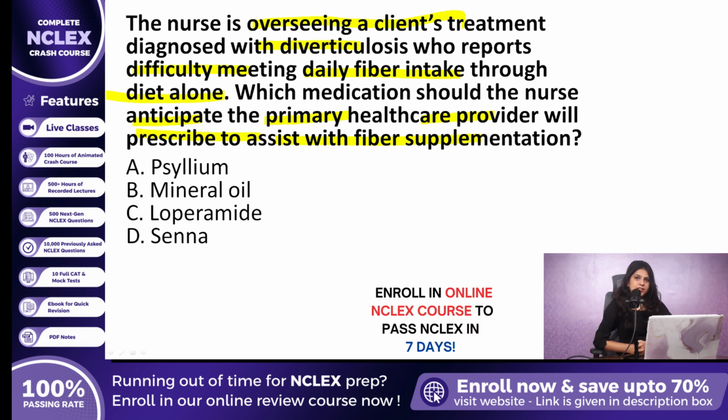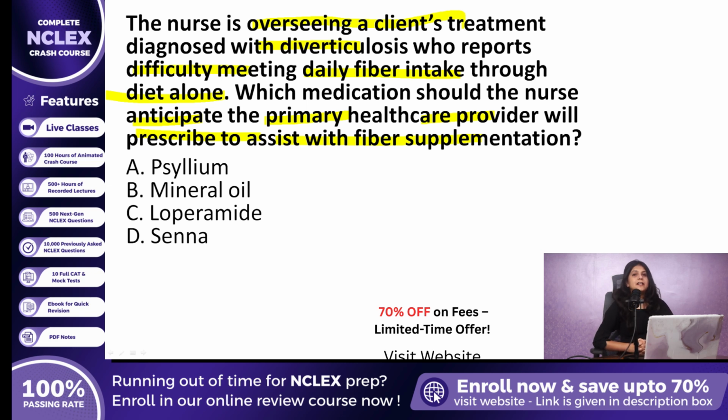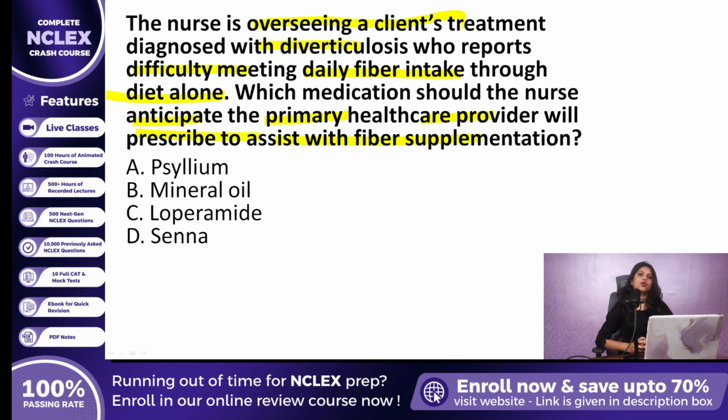Option A, psyllium. Option B, mineral oil. Option C, loperamide. Option D, senna. Before we reveal the correct answer, think about what the therapeutic goal is in diverticulosis and how to achieve it without increasing pressure or irritation in the colon. The correct answer is option A, psyllium.